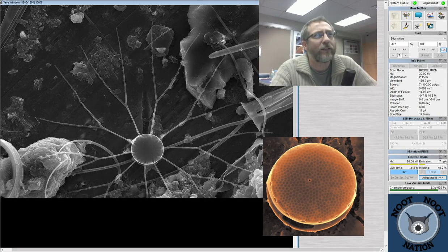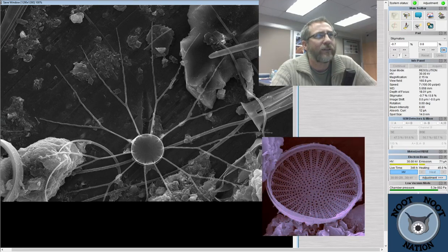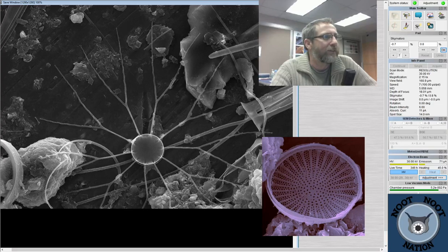This is sort of a cool diatom up here. It's got really interesting little holes in it. I might go visit that one next.